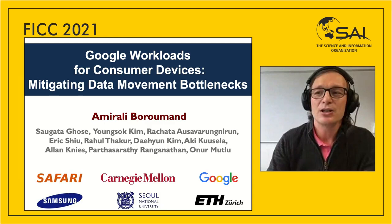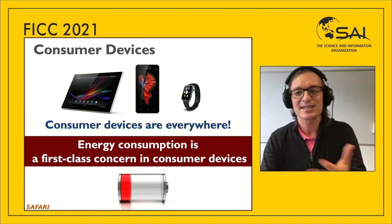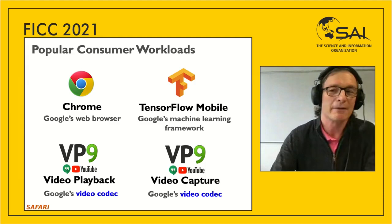Very quickly, you can also do these techniques in real mobile devices. This is work we did with Google a few years ago. We analyzed the important applications in mobile devices, which I mentioned earlier. These are the popular consumer workloads that everybody is using a version of. Maybe it's not Chrome, maybe it's Safari or something else.